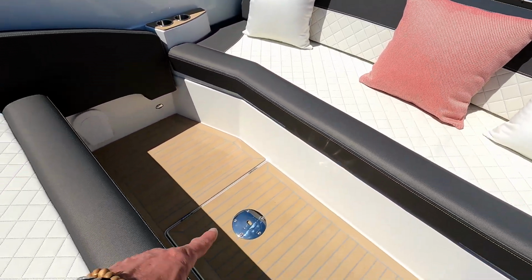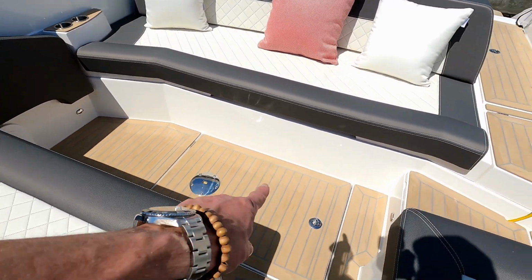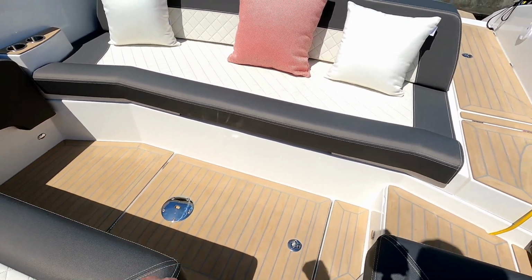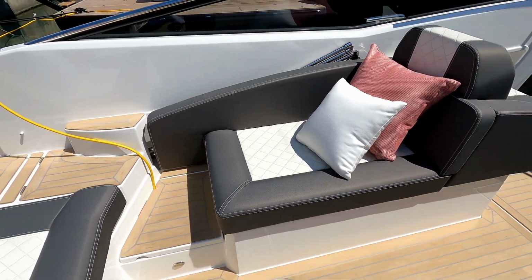And you can see then there, you can put that little foot there, you can put the table in there, and you can dine across here. Access to the top of the fuel tanks in here. Little chaise longue seat over there.